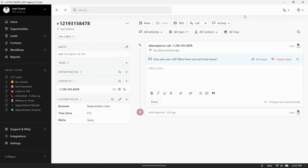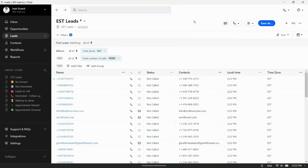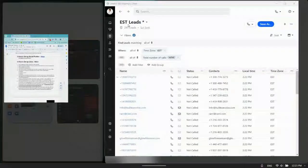But essentially what you actually do here, right, is when you do that, it's just going to automatically ring the person. And when they pick up, obviously they're just going to be like, hello. And then you go ahead and talk to them, right? So you don't even have to touch the keyboard. You can have your hands on your head and it's going to be calling. So that's going to be really powerful, really efficient, really effective, right?